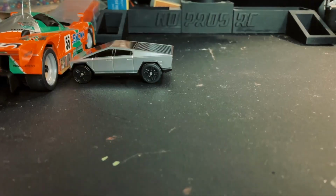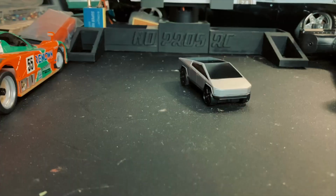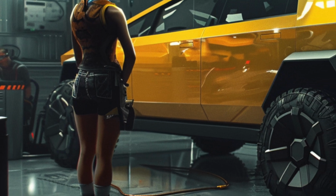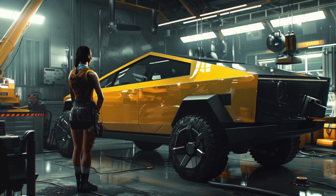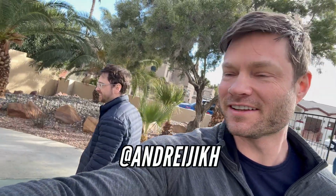But the interesting thing was, not only did it feel like a childhood toy come to life, it also felt like a car or a truck that was still under construction, that wasn't finished. Too much? Over the top? You love it? I've already seen it on YouTube somewhere.